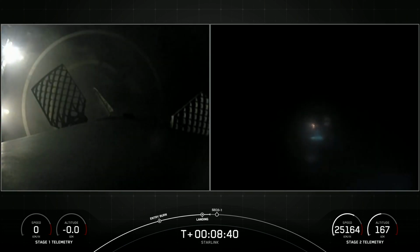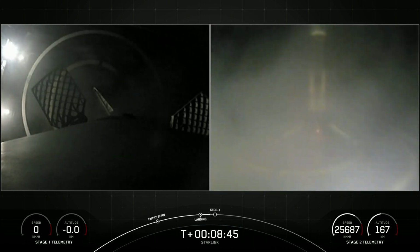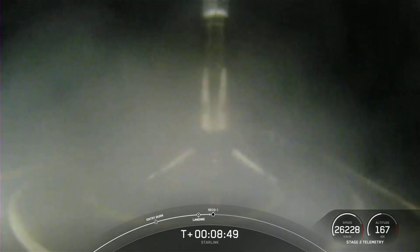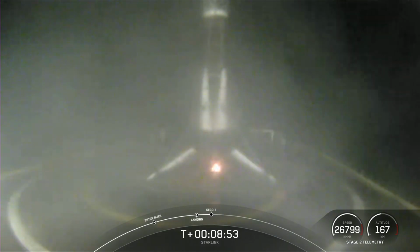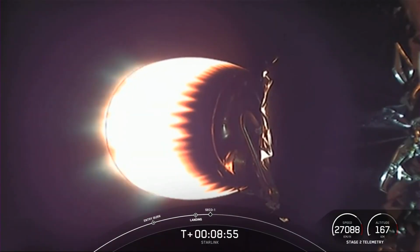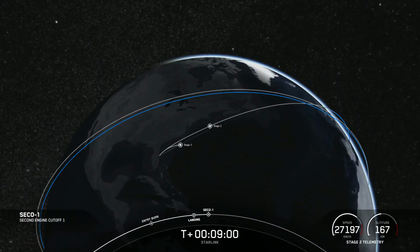Stage 2 FTS is safed. And there you have it, Stage 1 landing confirmed. We have a confirmation of a successful 10th landing of this booster and the 83rd overall successful recovery of the Falcon 9 first stage. Very exciting. This booster gets to live again. In terms of the second stage, we're waiting for that second engine to cut off.